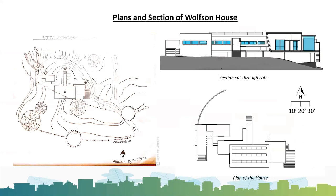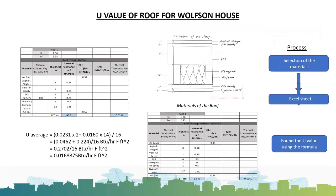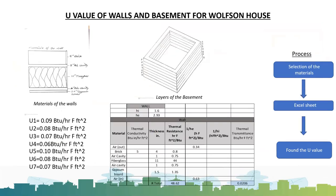On the plan, you can see the sun path, some trees, driveways, and also the wind. I couldn't find the windows for Wolfson House because it did not have the information, but I got this from Google Maps and Google Earth. The U-value of the roof was found to be 0.01 by using the materials and the thicknesses that are provided over here.